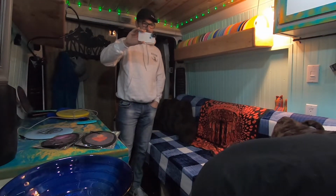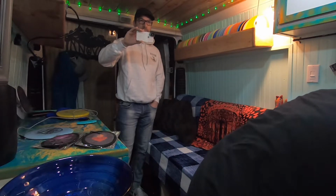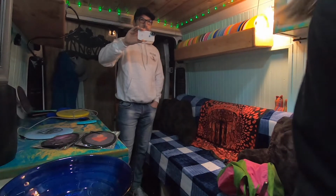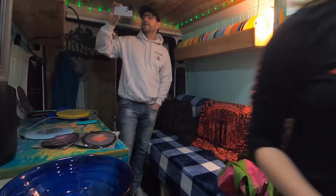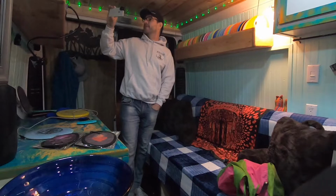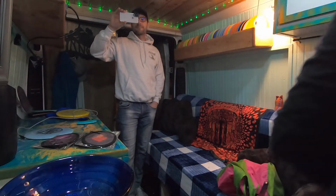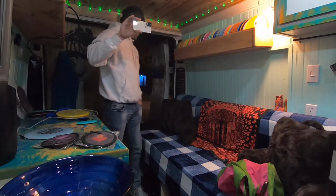The space is coming along. It's never really done, but it's like 75% done. It's getting real close, so I'm happy with it right now. I love the lights along the edge here too. Thank you. I just put those in as well. We've got a lot of new things here because I've been working on the van the last couple days.